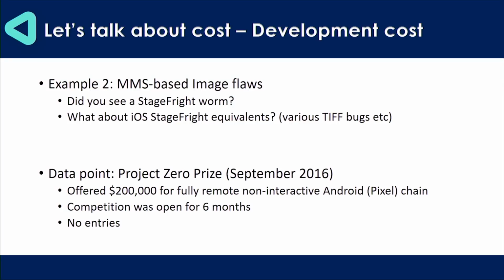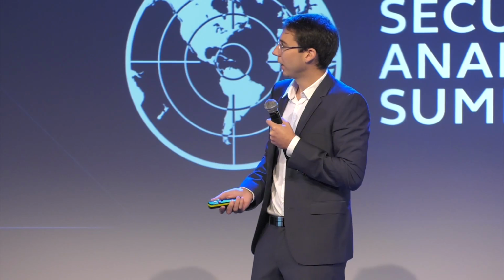Another example is, of course, MMS. Stagefright was a big thing not long ago, and there were like 30 or 40 remote CVEs, and they're all reachable from MMS, but did you see a Stagefright worm? No. And the answer is because ASLR and NX dramatically compromised the ability to create exploits for this. Even Project Zero, who successfully exploited one of the Stagefright bugs, chose to do so via the browser because it's a drastically easier place from where to attack.